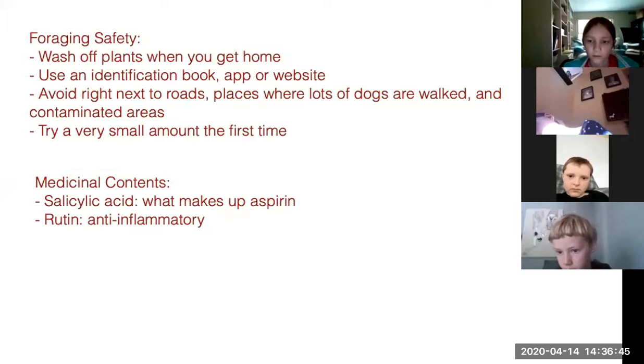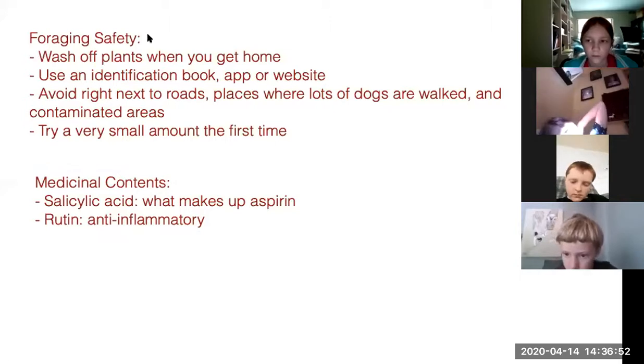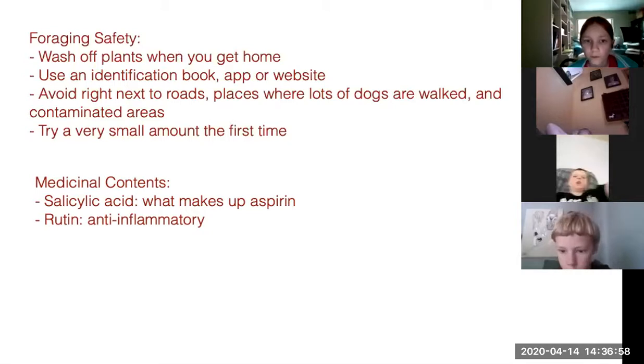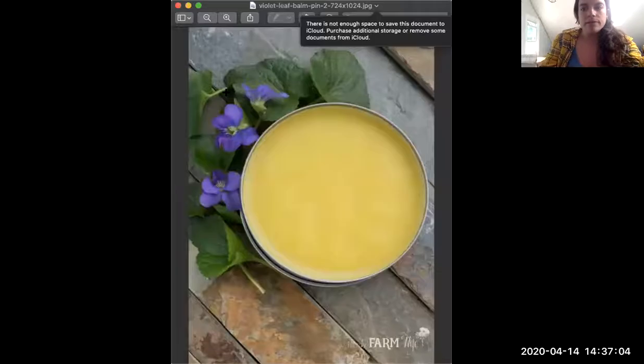Let me see if I have other good pictures to share. Oh, so something you can do with the leaves, I'll talk about in the last couple minutes we have together, is to make an infused oil or a salve, which we have talked about. We talked about salves in a couple of our classes so far.